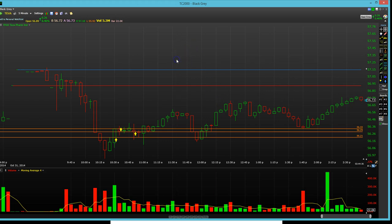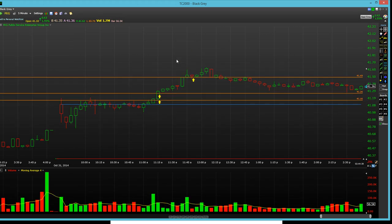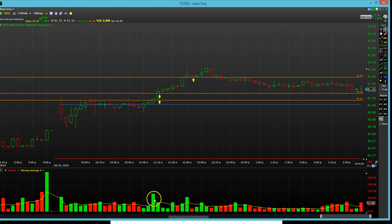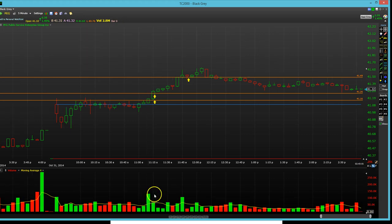The next one was PEG. Now, PEG actually was pretty darn good. Same thing. This is a utility stock, and the utility sector has been on fire, and many of these are making all-time highs, like lifetime highs, and I think PEG is even one of them. A lot of the utility stocks are doing that. So here is the volume bar right there. This big, huge volume bar alerted me to start watching PEG, and it was right on this candle here. What I liked about it is that it was a nice little consolidation in this area here.